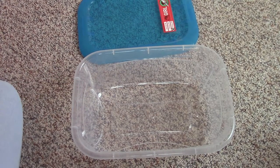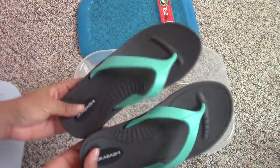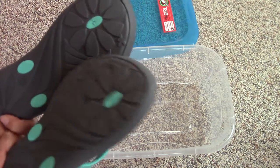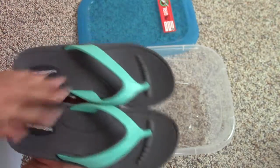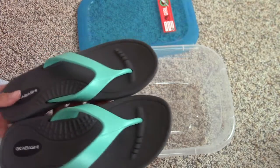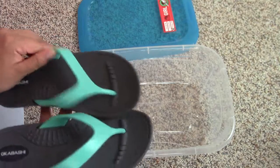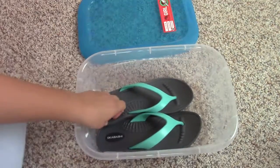We're gonna start out with the biggest thing going in this box. And we have some very cute gray and green flip-flops. They're like a size small, like women's, I guess. I did try these on and they do fit me, so they definitely would fit a girl 10 to 14. They're very sturdy and very nicely made. So there are flip-flops going in the box.